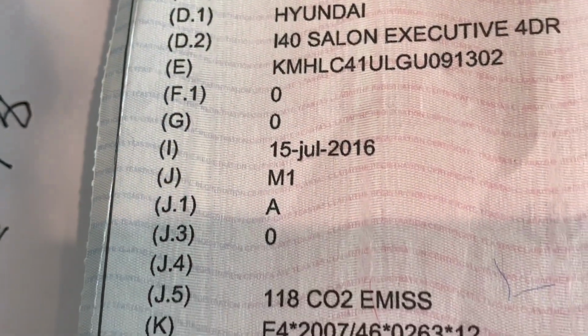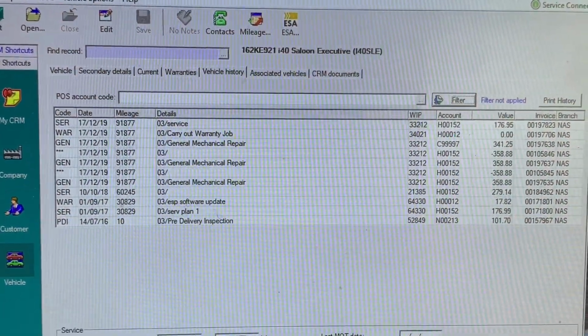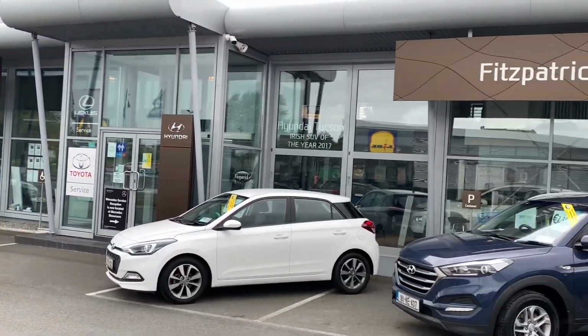This particular one is a real nice one because it has 0 previous owners, as in 1 owner from new. And it's also got a full documented service history through our garage as well, so we know it well. Our garage is Fitzpatrick's Garage, Dublin Road, Kildare, a family-run business in operation for almost 70 years.